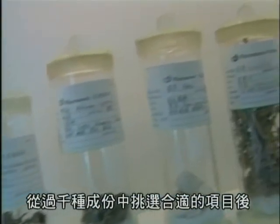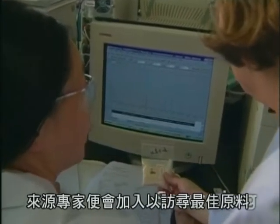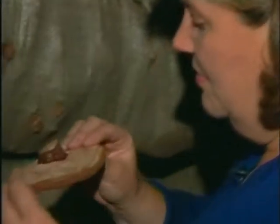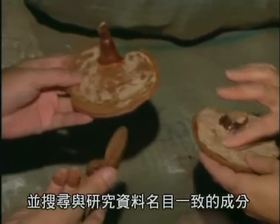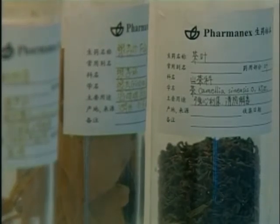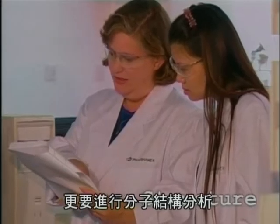Once the right ingredients have been selected from thousands of options, the experts in sourcing join the process, and the hunt for the best raw materials begins. Now, just because an ingredient has the same name as one in a study or scientific document isn't good enough. In order to know exactly which plant is good enough, the molecular structure is analyzed.